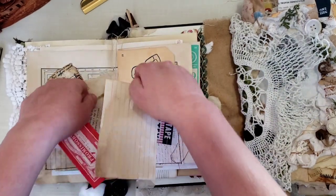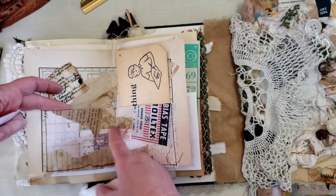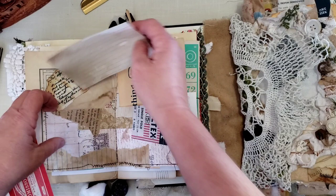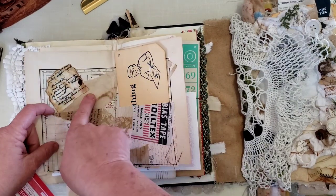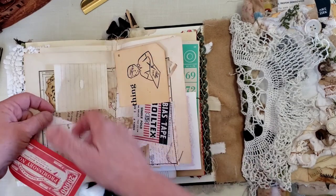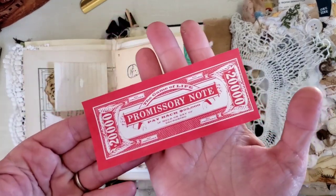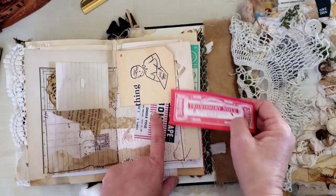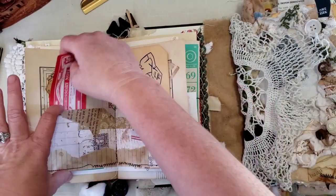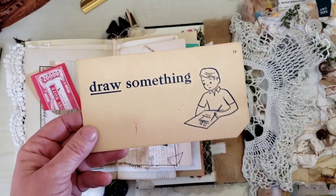So anyway, I put pockets here on the center. And this is all collaged here. And then this is collaged on the back where the upside down map is. And then I put an index thing there and this old promissory note. And I like the way the red and the red. So did that. And then over here is draw something.